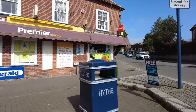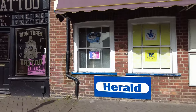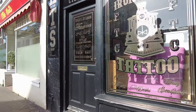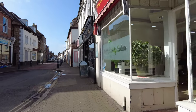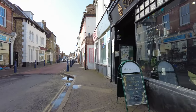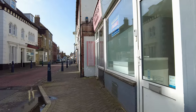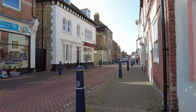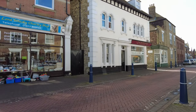Well, that's the length of the high street. We'll take another walk down the other side in case we missed anything. The tattoo shop. The Lord Whiskey Charity Shop.